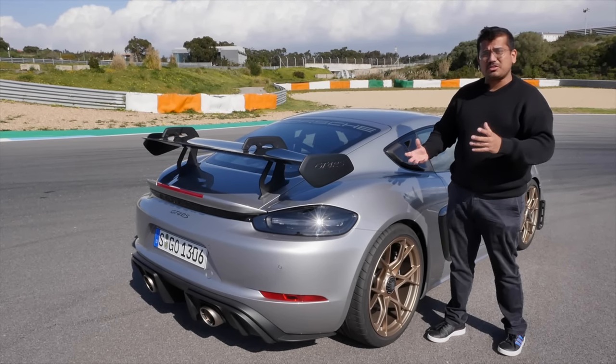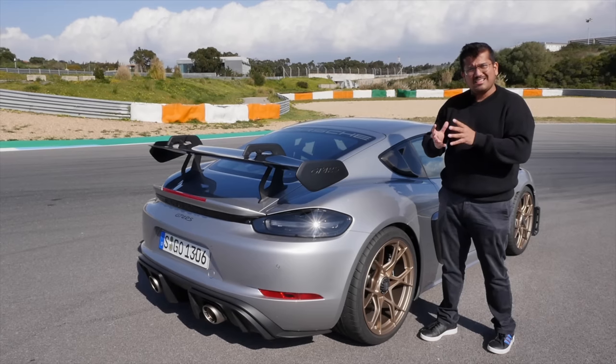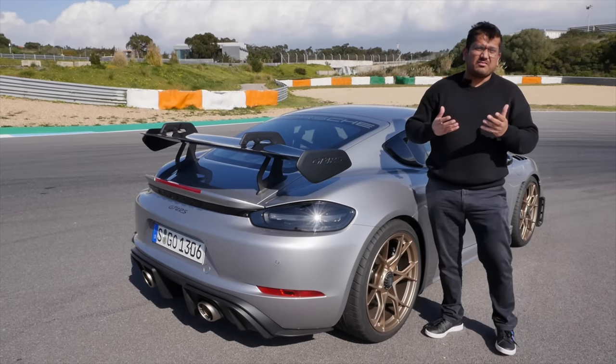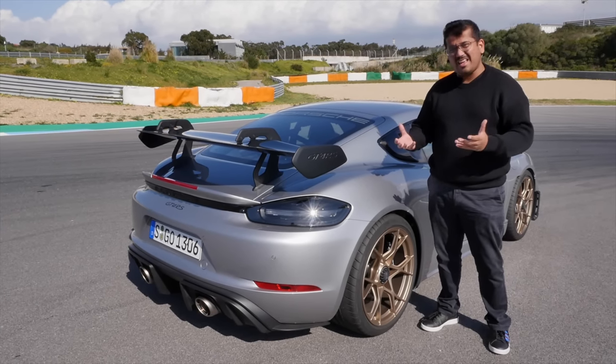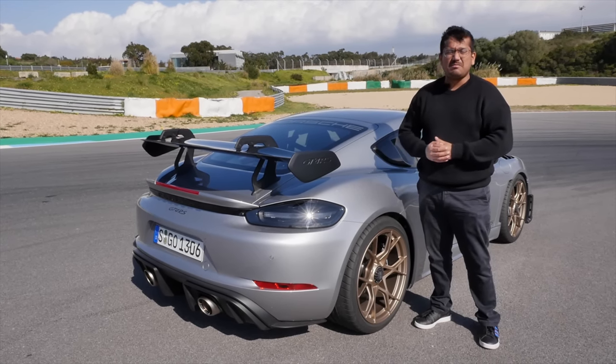So ultimately, we're stuck with the PDK, which I think is fine because the ratios are closer stacked. The manual always is a little bit tall, the gearing, and that's also because of emission regulations. So like Thomas said, this is the swan song, so we're gonna have to have it with the PDK.